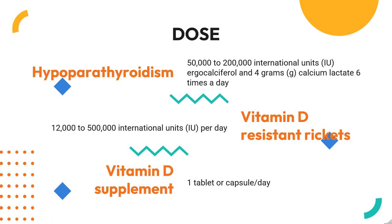Dose. For oral dosage form, capsules. For hypoparathyroidism. Adults, 50,000 to 200,000 international units, IU, ergocalciferol and 4 grams, g, calcium lactate 6 times a day. Your doctor may adjust your dose as needed. Children, use and dose must be determined by your doctor.